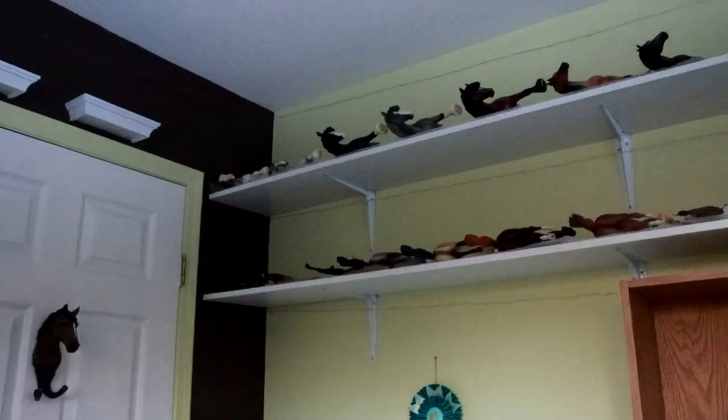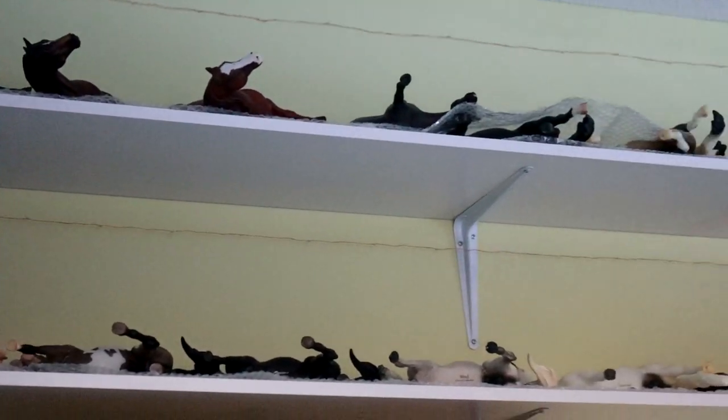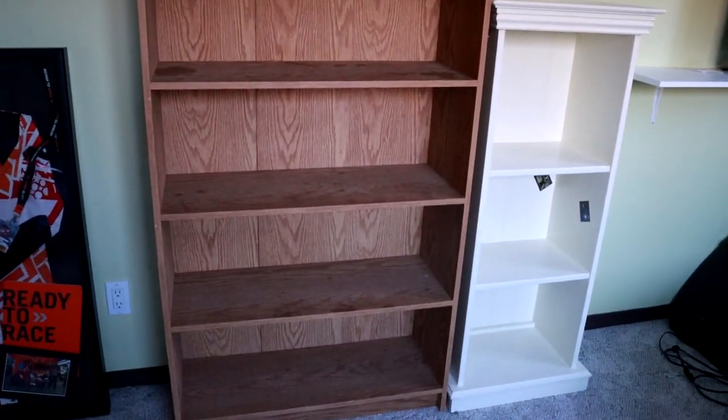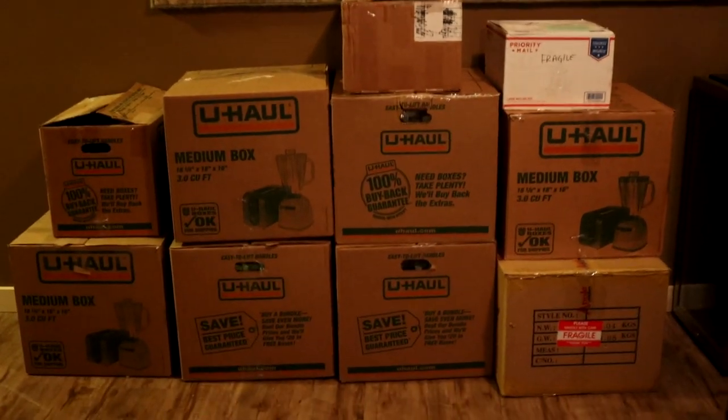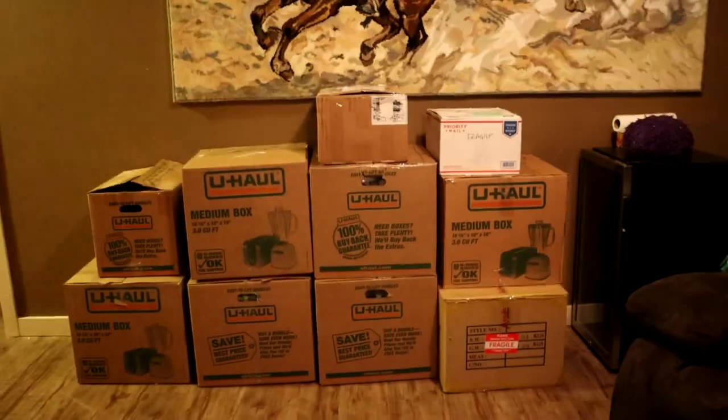without. And I just decided to lay down quite a few of these guys because I don't think they'll shift. But the rest are boxed up. And this is what the entire Breyer collection looks like. Boxed up. It's not as bad as I thought it would be.